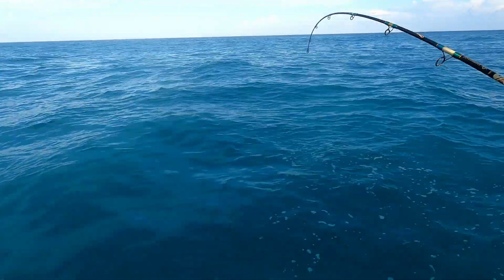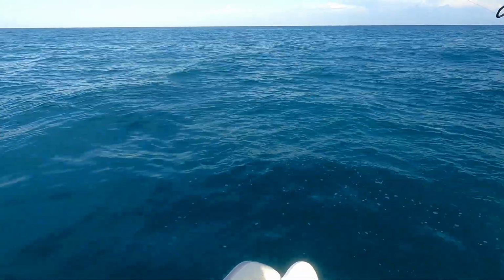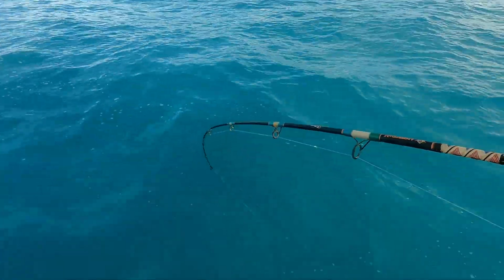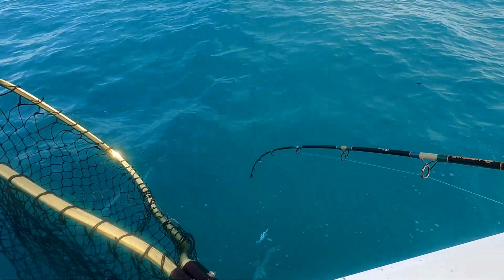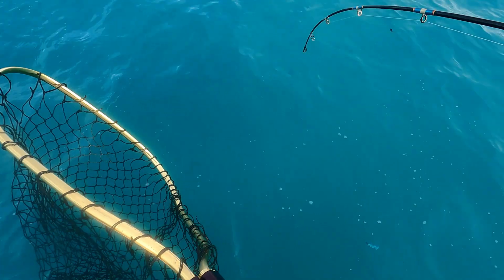Oh, that's fast. What is that thing? I don't know, but I'm thinking shark. Another shark. We've caught more sharks in the last couple days.